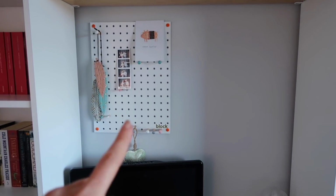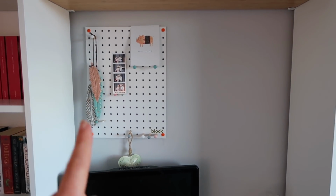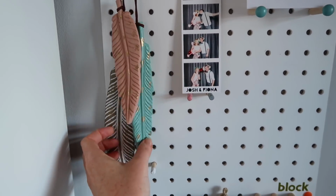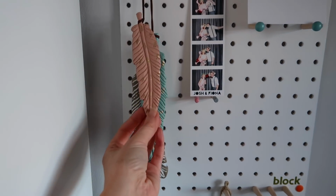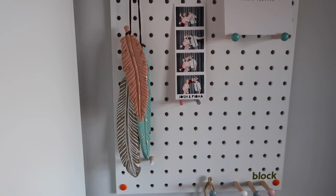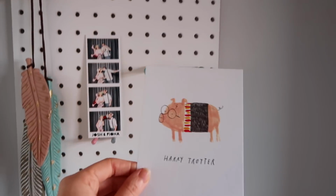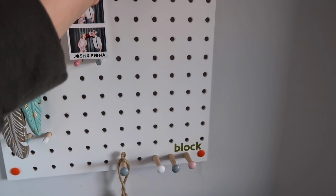Moving down here, this pegboard is from somewhere that I now cannot remember, but I will link it down below. These feathers are from Sainsbury's, and I love them because these are the colours that I really wanted to have in my study, and I saw them, the gold, the pink, the turquoise and the grey, and they were just so perfect. This is James's brother and his wife. It's their wedding. This is just a little postcard that James got me that I just think is really cute.